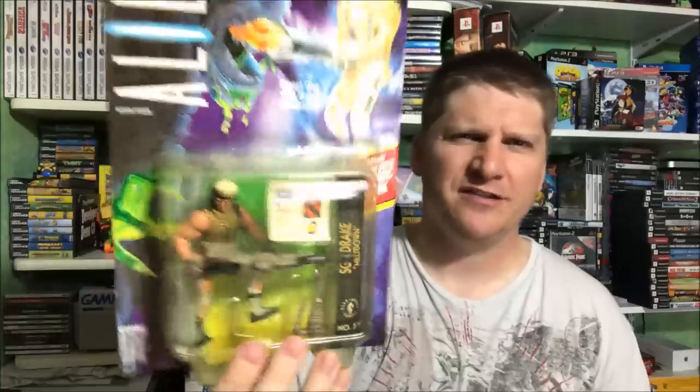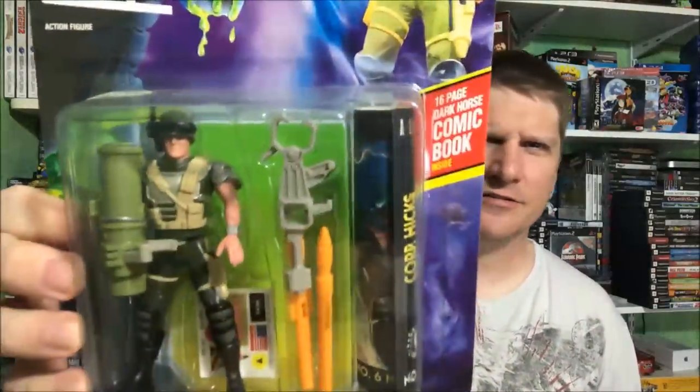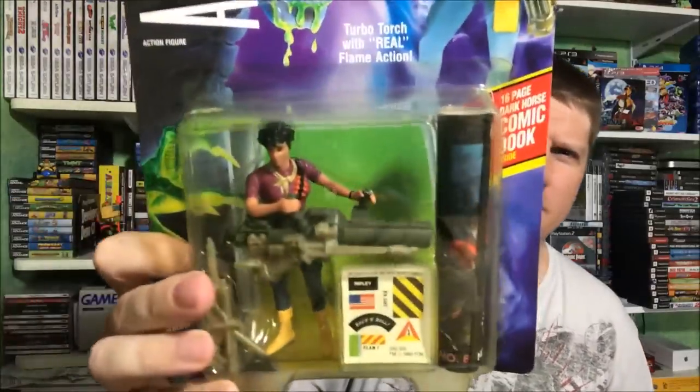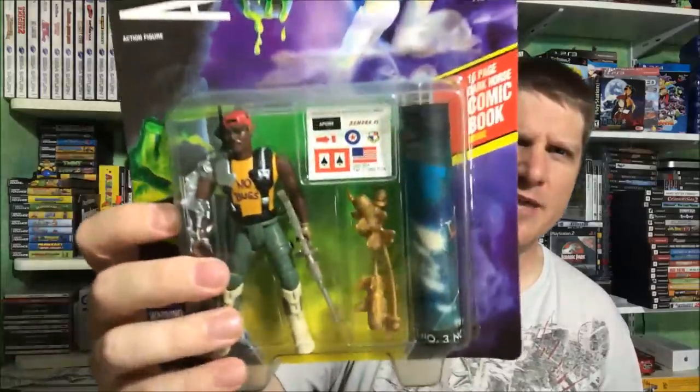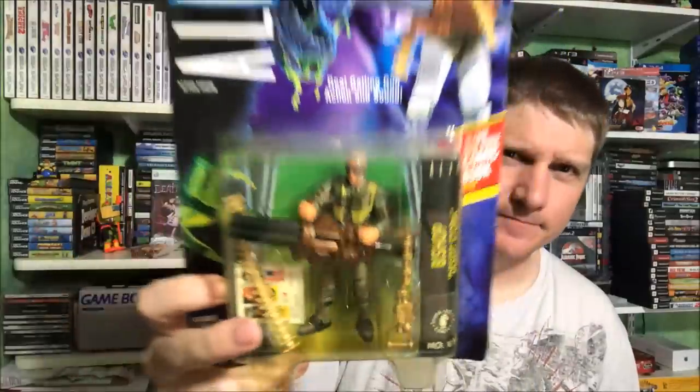Thought these were cool. Alien movie just came out, so alien stuff is hot. But I found my complete set of five Space Marines. So there's this guy's name. There's Drake. Still in the package. Corporal Hicks. Ripley, Sergeant Apone, and last we've got Bishop with the big Gatling gun.